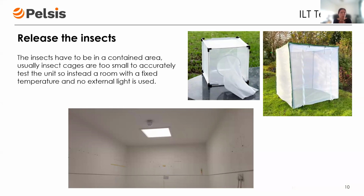For example, this one doesn't actually have a floor to it. So you'd have to manufacture a separate floor to go into that fly cage to stop the flies crawling out underneath the net at the bottom. But that cage is just not very representative of a space where that insect light trap would be.